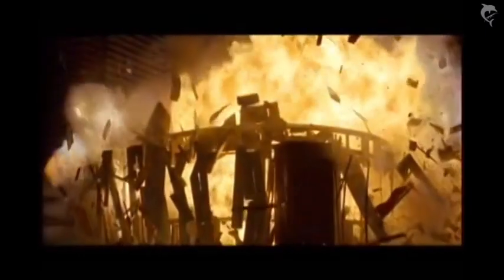And manage to get word out to the public of their existence, which convinces the military to send fighter jets to blow up Madison Square Garden, which they do.